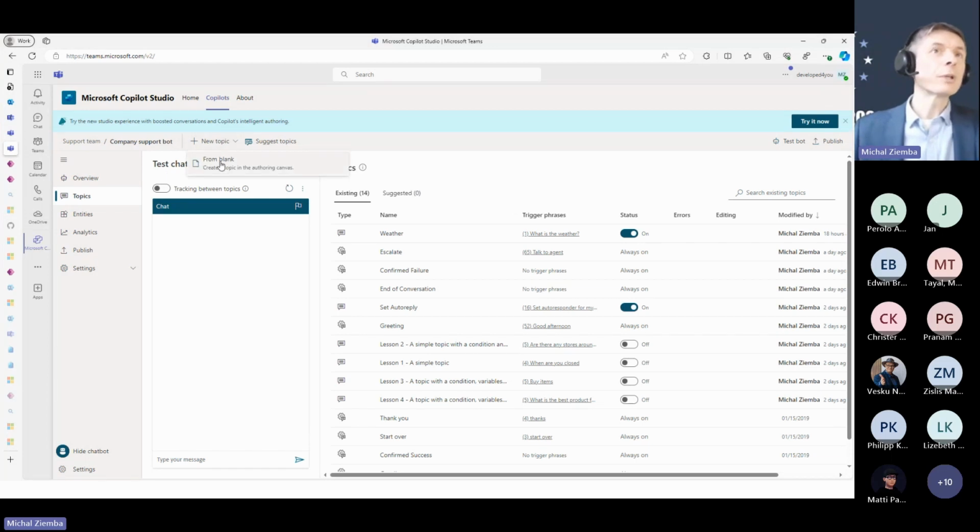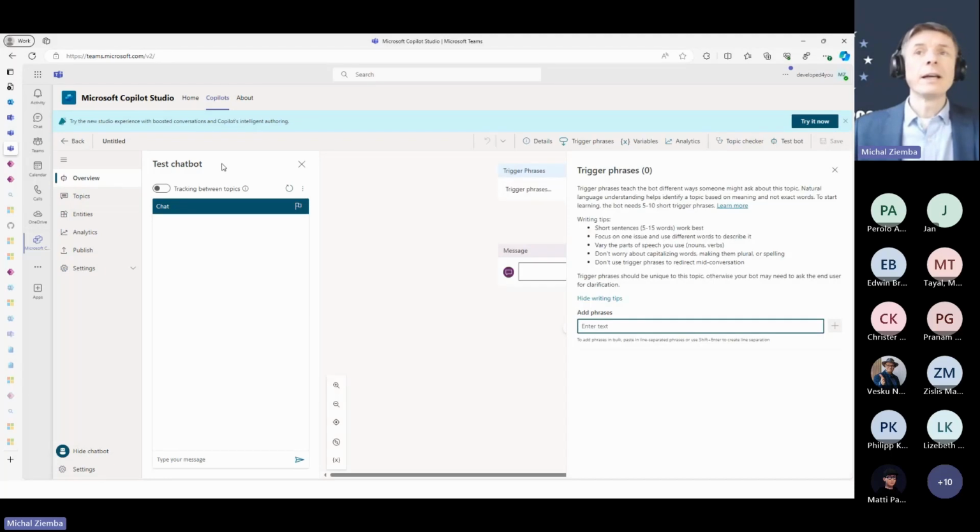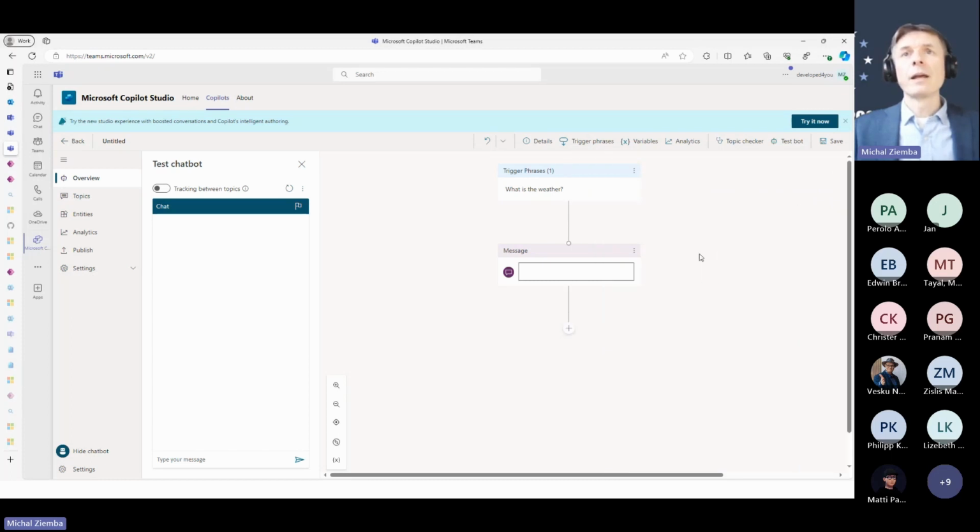So we select a new topic, we select from blank, and of course, there is a trigger phrase which we need to put to trigger this topic. So I would say, what is the weather? Of course, those trigger phrases can be more, and you have the instruction how to build them. I have only one. And then, of course, I will not display any message, so I will delete this message.